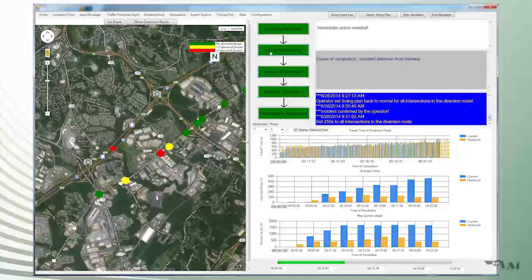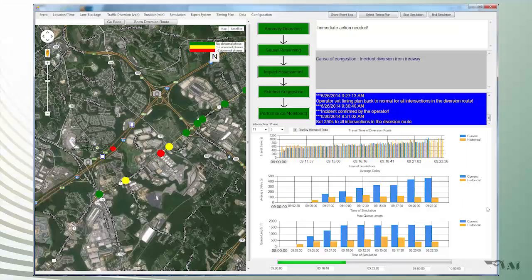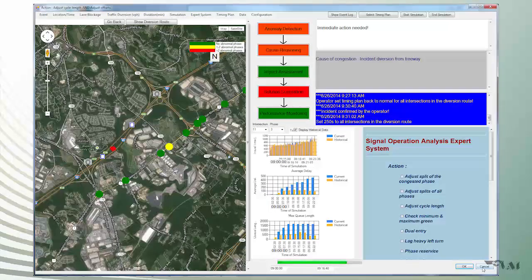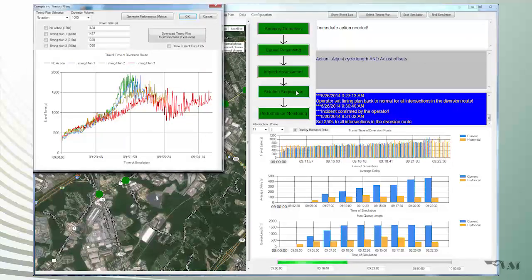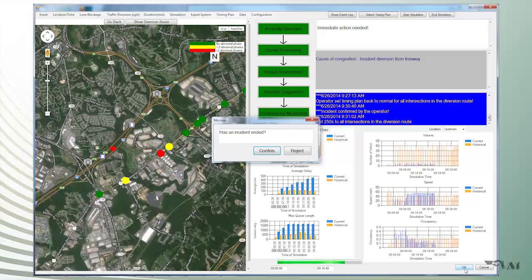The purpose of this tool is to collect and analyze wide area traffic network data, identify anomalies or various technical issues, and generate a set of response solutions. Using simulation software, TMC operators and engineers can evaluate how effective each solution is.